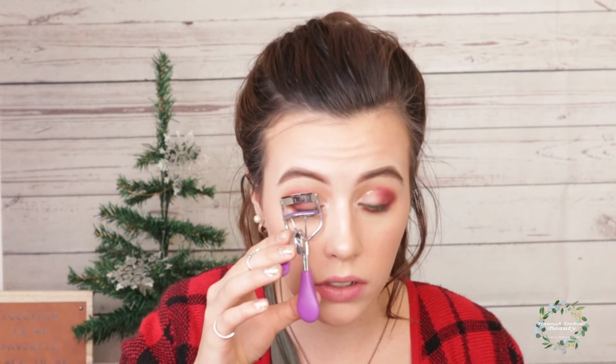Woohoo! You could add lashes to this look if you wanted to. I'm not going to. I'm just going to recurl these lashes and add some more mascara. Okay, so now for the lips, I'm going to go in with a lip liner. Let's do this one here. It's Uncover from Buxton. And then I'm going to go into the NYX Soft Lip Cream in the shade London.